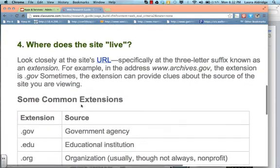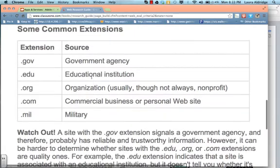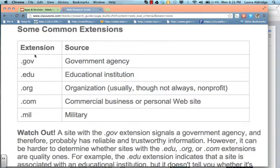Okay? Number 4, where does the site live? Now this one's pretty interesting because what this does, it has you look closely at the site's URL. The URL is that specific extension found in the web address. For instance, in the address www.archives.gov, the extension is .gov. Sometimes that extension can give you clues about the source of the site you're viewing. Take a look at this box. This table tells you an extension example and then tells you what source it is.